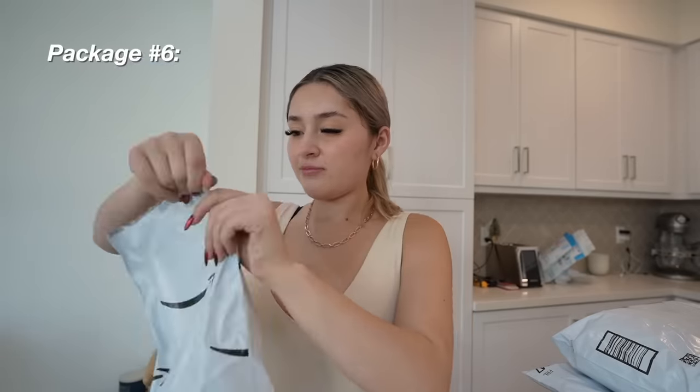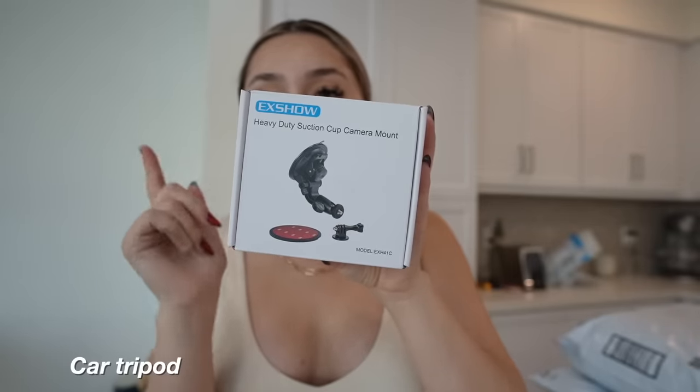The next package. We got a car tripod. So all of our cars have tripods. The new car needs its own tripod. We're gonna build it while we're here already. This is the little GoPro attachment. This is the little car tripod right here. If you are trying to start a YouTube channel, this is your best friend, if you're trying to vlog in the car. This is the adhesive piece. So this goes on the dash.